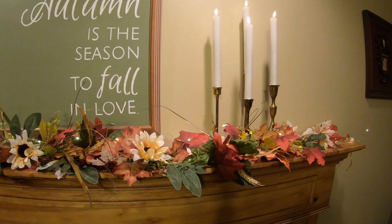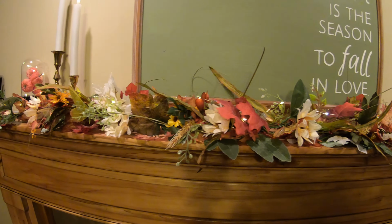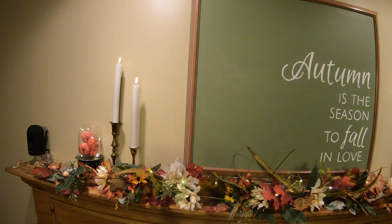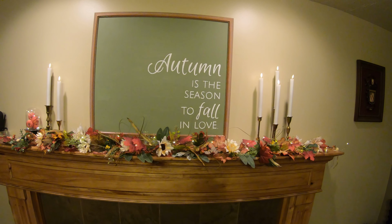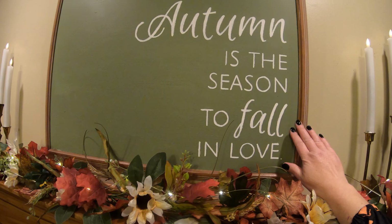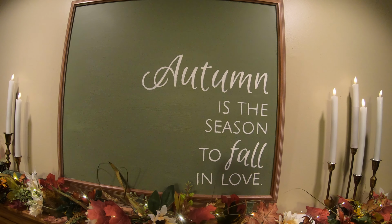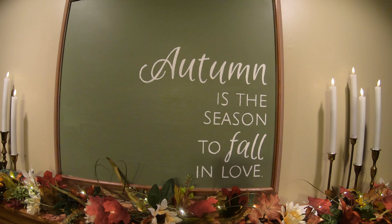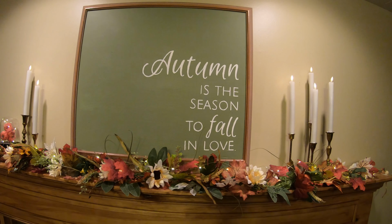And this garland is also on a timer. And so I can come home to the beautiful ambiance of this mantle. This sign is one that I made using just an old frame. I painted it to look like a chalkboard and then did some lettering. And I love the way that turned out.